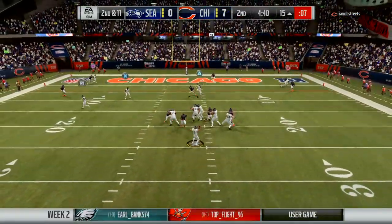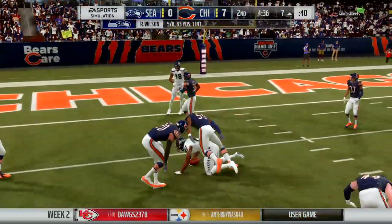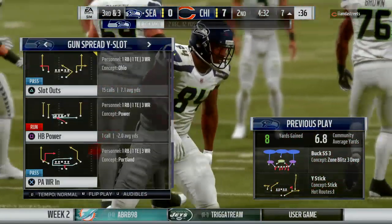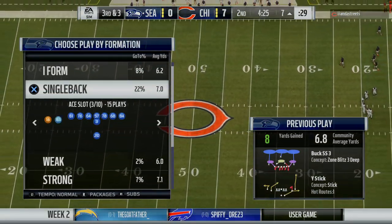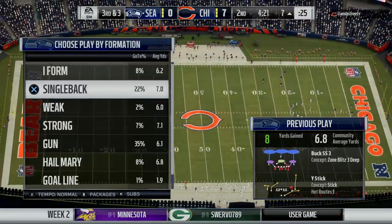On 2nd down, here's Wilson. This will be caught just inside the 10. And here he'll get it down to the 7. 8 yards on the completion, but now they face 3rd down. Let's not quibble about the gain there on 2nd down. That was a positive play because that was a take-what-you-can-get situation. Got out to the tight end. Now it gives them a much better opportunity to convert on 3rd down.